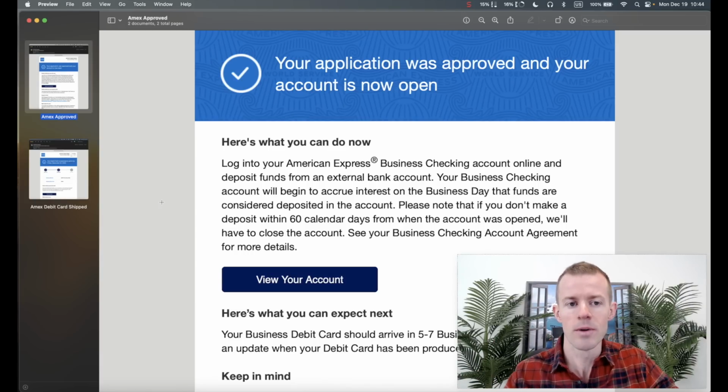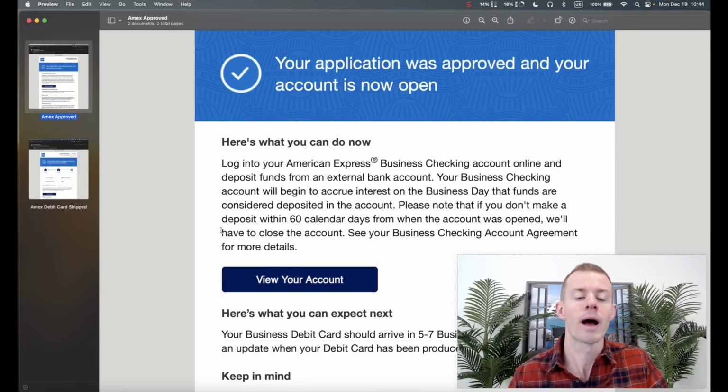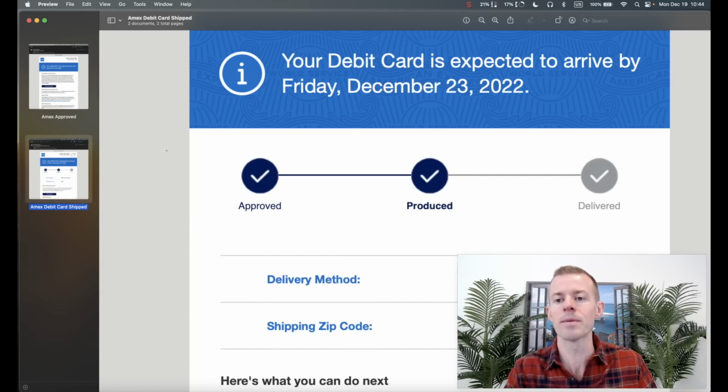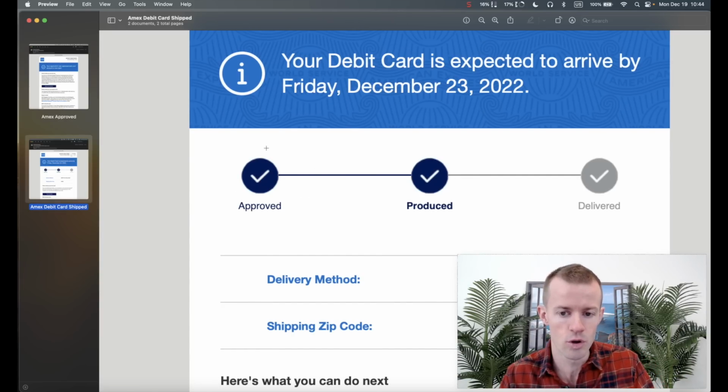So this is the first email. This was a screenshot that I took here. I'll pull up the live email in a moment. That way we can actually go click on the button to view my account and see what it's all about. But I also got a second email from American Express over here that my debit card has been shipped as well. It shows you the 3 steps here. It was approved, then produced, and now it's going to be delivered by Friday, December 23rd.